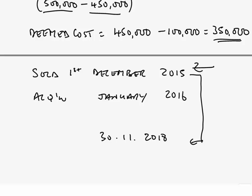And the point here about rollover, it's not just about a direct replacement of a property used in the trade. It's not necessarily just a one-for-one. Now, we've seen here that we sold a business property and we bought another one, but we failed to reinvest £50,000 of the proceeds, causing £50,000 of the gain to be chargeable. But if prior to the 30th of November 2018, another qualifying business asset were to be purchased for at least £50,000 or more, then a further claim for rollover relief would in fact be available to you.